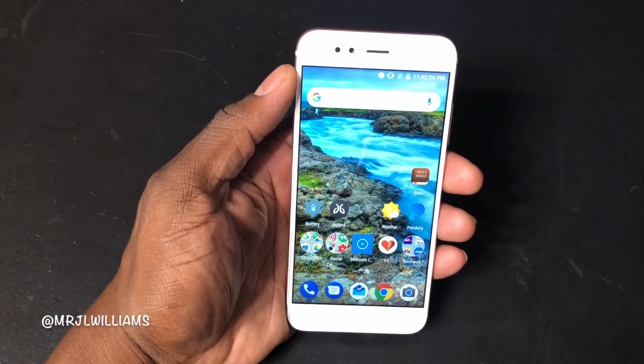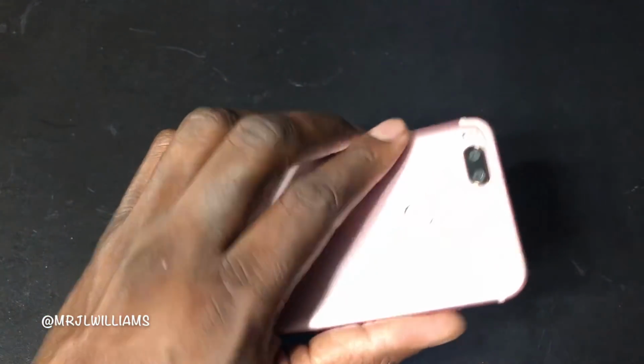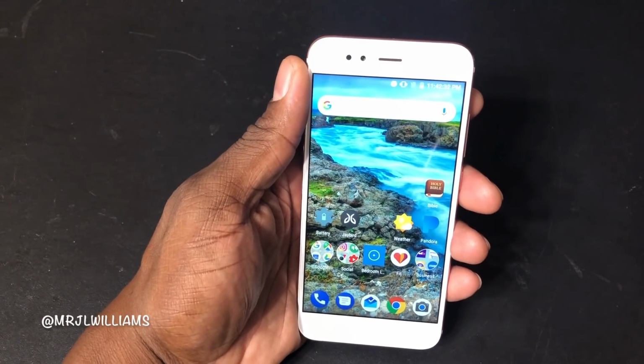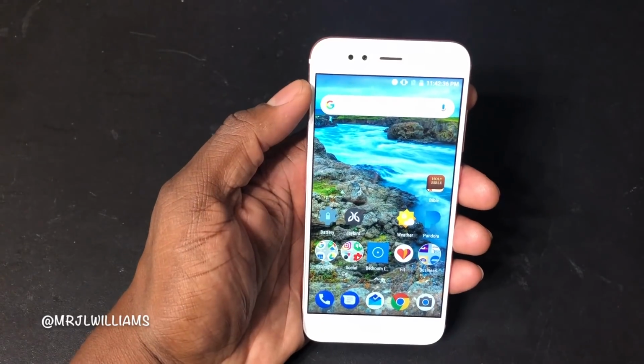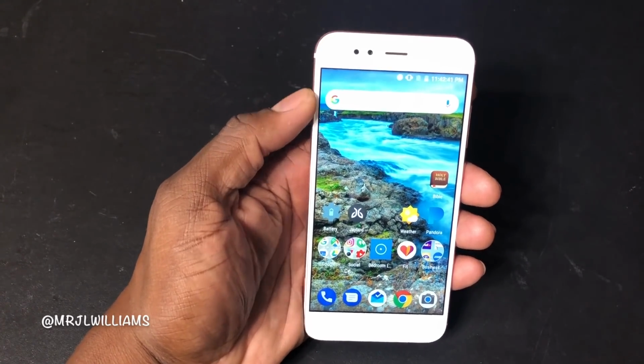It's just a good phone. There's no other set. This records in 4K. Again, it has the wide angle telephoto lens. It's pretty much got the same cameras as the iPhone 7 Plus, but the strength of this phone is the front camera over the iPhone 7 Plus. The rear cameras are identical, pretty much evenly matched.